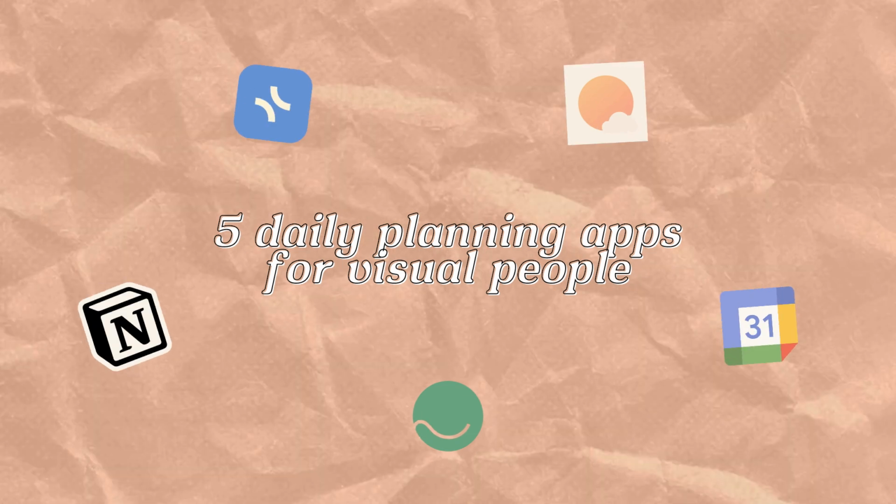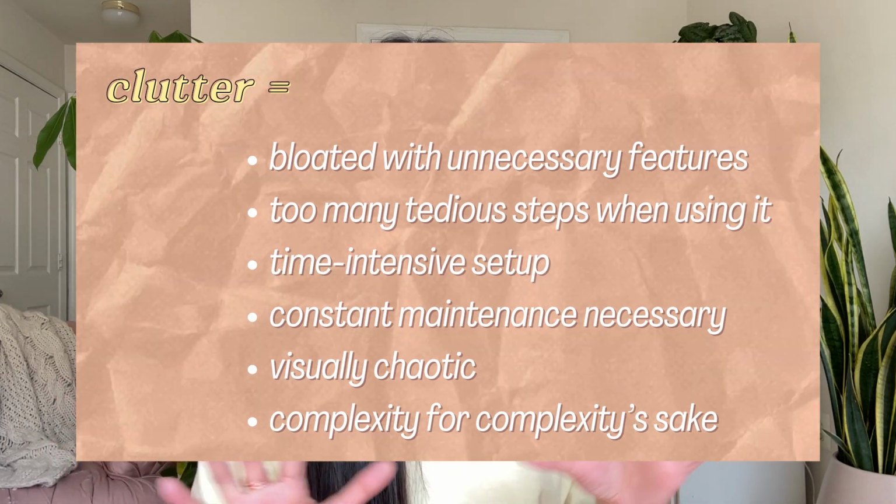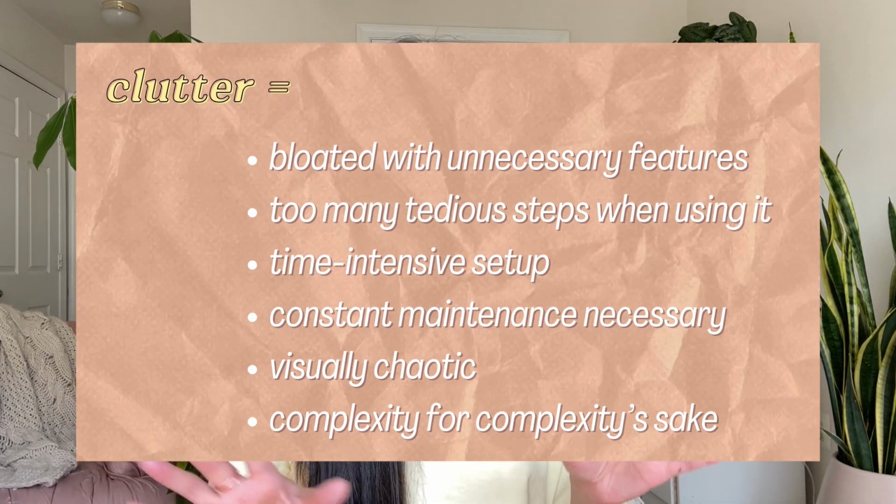Ahead, I've rounded up 5 daily planner apps that are simple and easy to use, perfect for more visual people or anyone who prefers a planning tool that just has minimal clutter. Something uncomplicated that you can just look at and immediately understand and customize without being super tech savvy or having to invest tons of hours into getting set up.